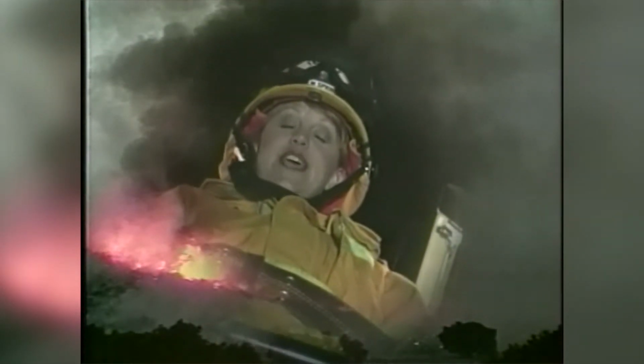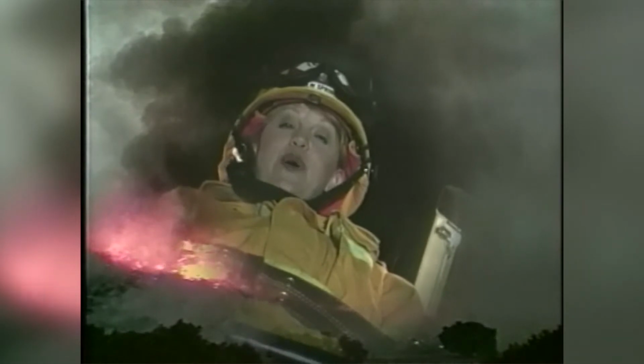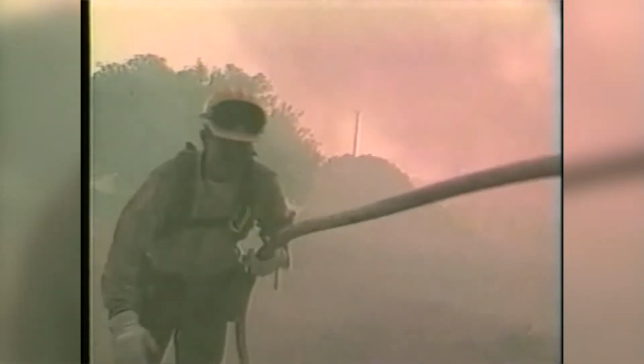Off of one of the newest ladder trucks for the Palm Springs Fire Department. We're going to be taking a look at their paramedic program that's stationed at fire station number 441.